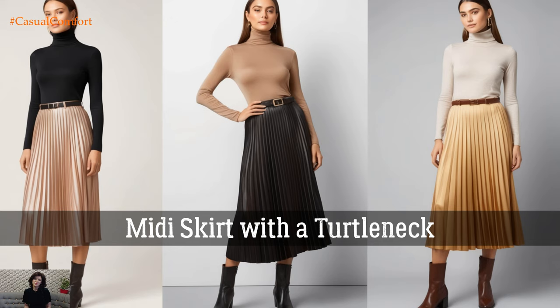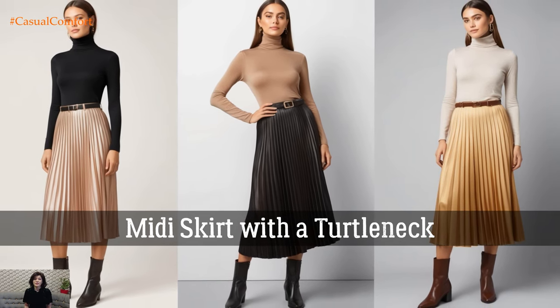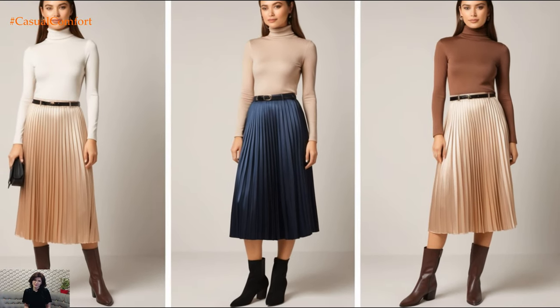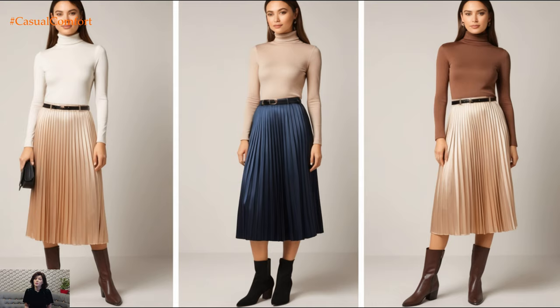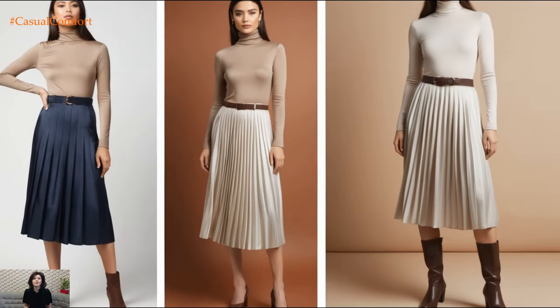Midi skirts are not only flattering but also versatile for fall. Pair a sleek satin or pleated midi skirt with a fitted turtleneck in a neutral tone. This look is effortlessly elegant and works for both professional settings and casual gatherings.